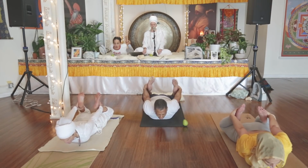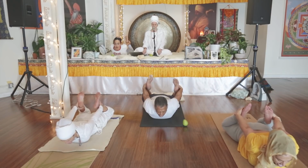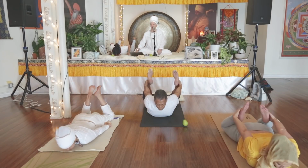5, 4, 3, 2, and 1. Good job. And relax down. We're going to press to the child's pose and come up onto, again, the all fours, hands and feet. Ready? Come up there.